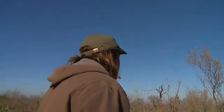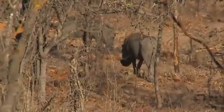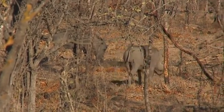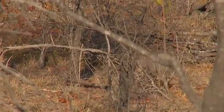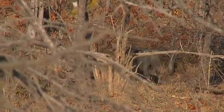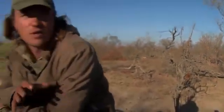Some impala being silly snorting, but that's not what we're listening for. I always have paranoia with wild dogs that they're going to cross behind me. They have been making much of a mockery of me recently. But I've spotted them before driving to work, and then they managed to disappear before I could catch up with them.